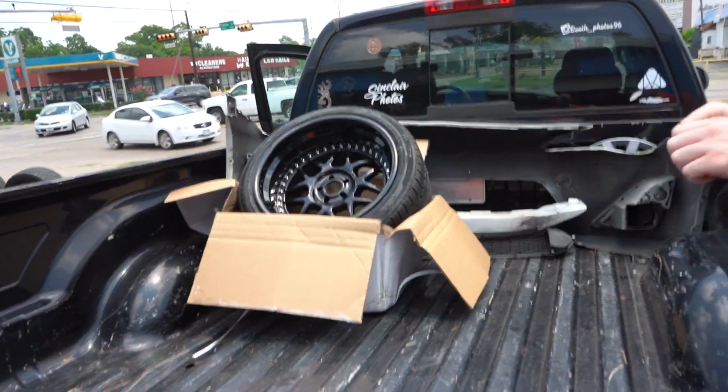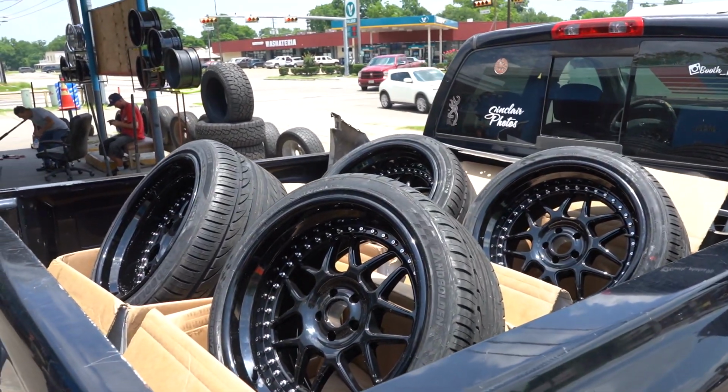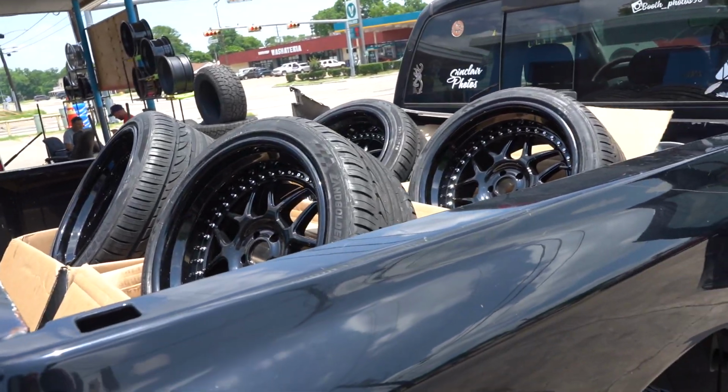There we go, they looking good. Ooh. They looking good. Mr. Sinclair, are you excited to see them on the car? Finally. That does look good. I like it. There they are, all four of them shining pretty in the sunlight. Loaded up in the Ram Reezy.